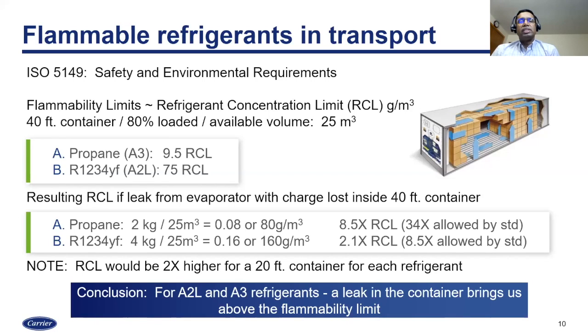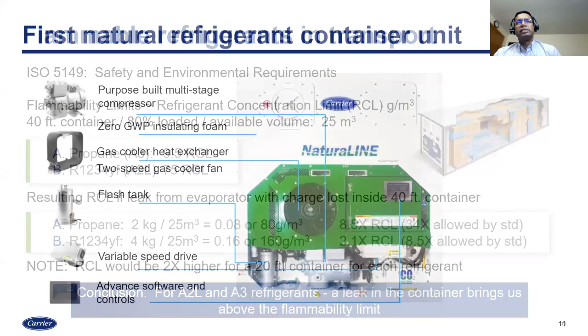So you can see that even with an A2L category refrigerant, the level is about 8.5 times that allowed by the standard. It should be noted that if you're using a 20-foot container, the volume is even smaller, so it gets even worse because of half the volume available. In conclusion, A3, A2, or even A2L refrigerants should not be considered in the container application. That's our conclusion based on these risk calculations on flammability.